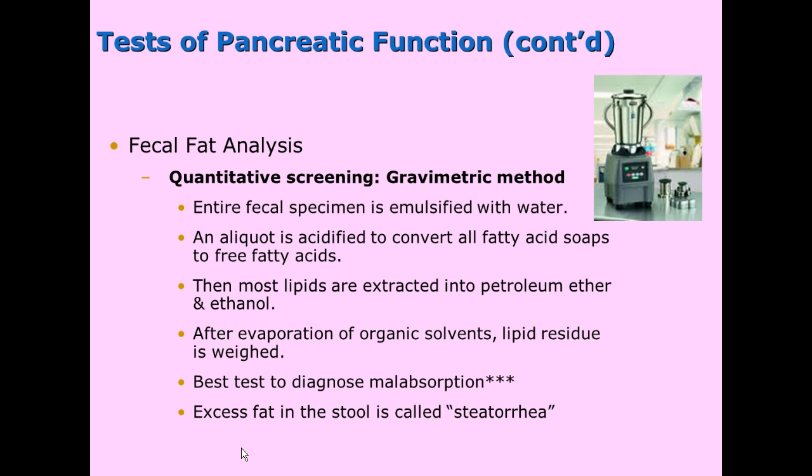So let's say we do see some fat, or the doctor just wants to know exactly how much is there. We can do a quantitative screening if he wants to know exactly how much fat is in that stool. This is the job that some of my friends did at an internship at Marshfield Clinic in Wisconsin. It's a very, very large lab. I compare it to Mayo Clinic, the Wisconsin version of Mayo Clinic. And they had a department that this is all they did.